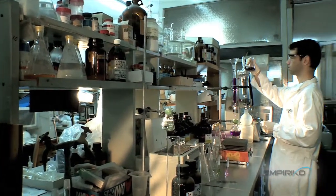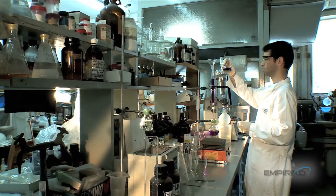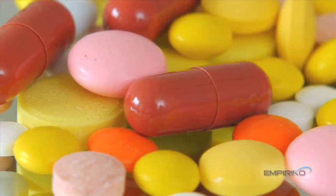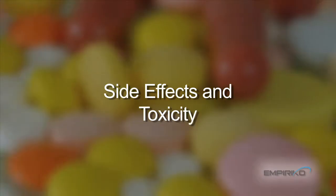Biomimiks is a chemistry-based technology used for drug discovery, drug development, and patient treatment. Many people use medicines to improve and maintain their health. Research conducted during drug discovery determines the effectiveness of those medicines, as well as their potential side effects and toxicity.